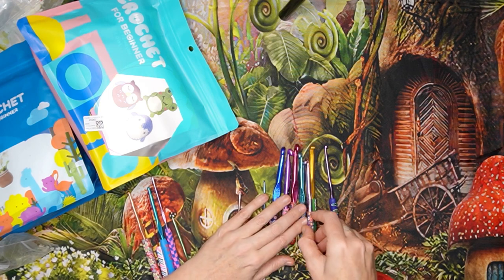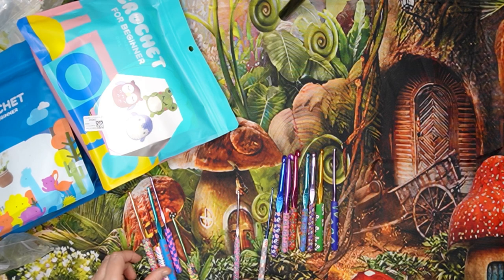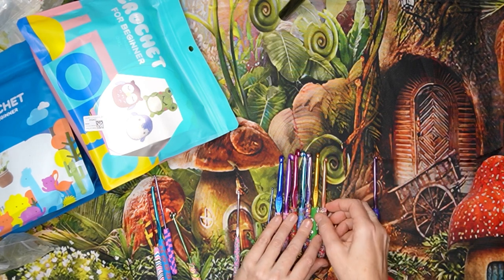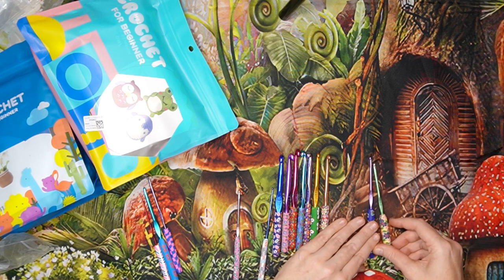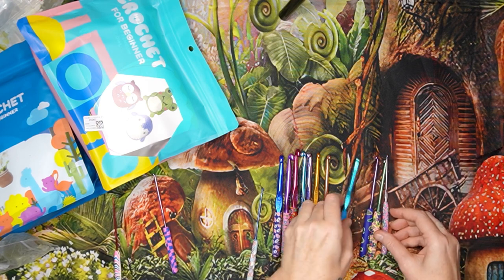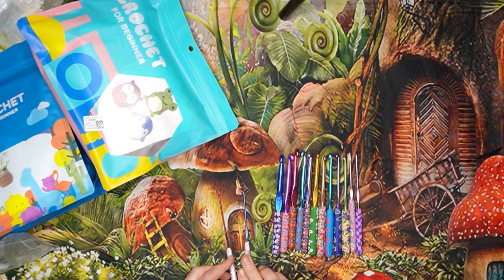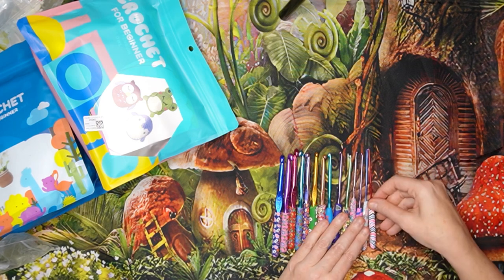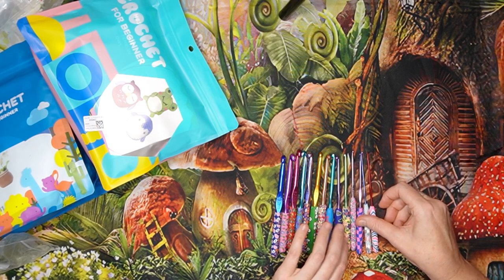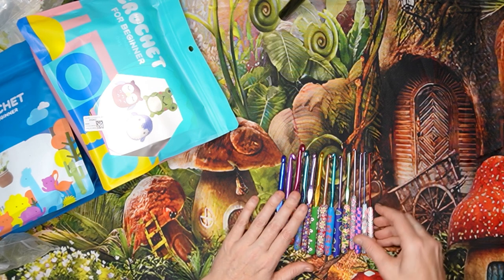The 6.5. Just want to put them like this, and then I will actually tell you. 5.5 is this side. Where's a 5? That's a 4. That's a 4.5. 3.5. That's the 5. Okay, so they go there. A 3.5, a 3, and here's your 2.5 and 2. Alright, so the sizes of these are 2, 2.5, 3, 3.5, 4, 4.5, 5, 5.5, 6, 6.5, 7, 8, 9, and 10.